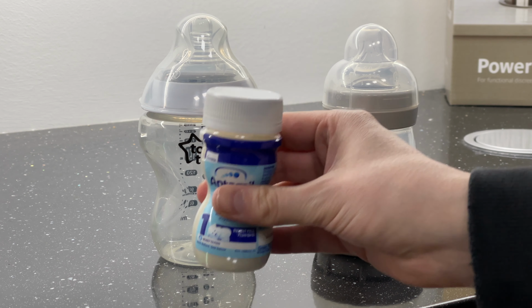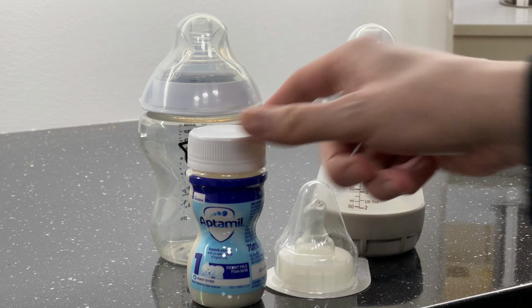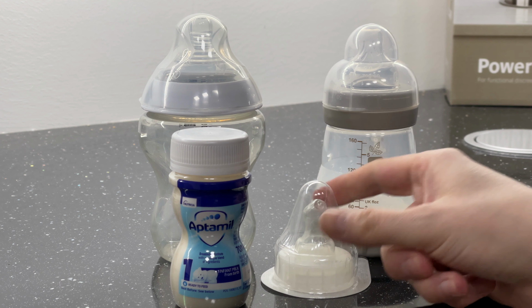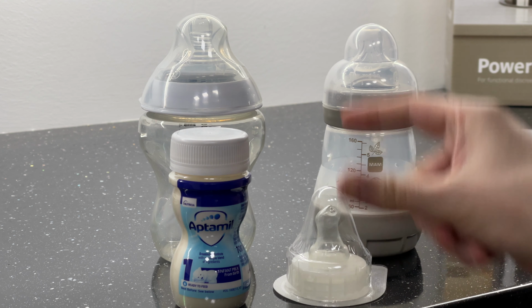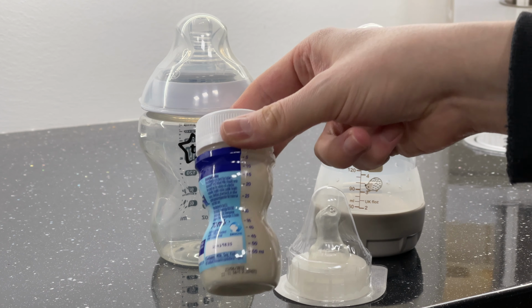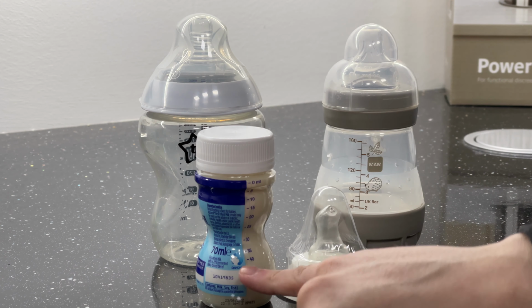These have been an absolute lifesaver. The ready to feed from Aptamil. You can buy them in a multi-pack with the teats on, just ready to go. So the formula is all pre-mixed and ready to go. It comes as a 70ml little bottle.